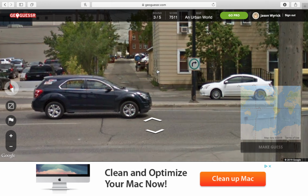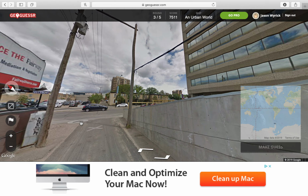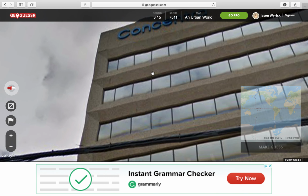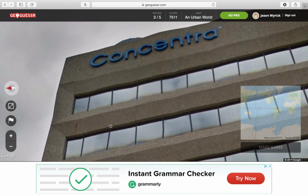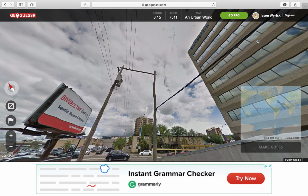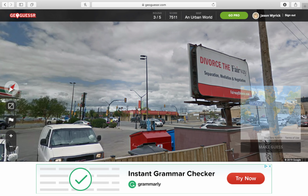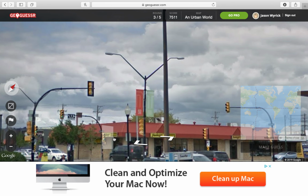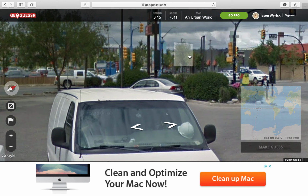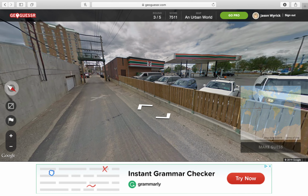Guy looks pretty white. His legs are like ghost-like. So, I'm gonna zoom out or try. Concentra. Okay. And see, again, when you are in America, you'd be very hard-pressed to not see an American flag if you're in an urban area. That makes me doubt that we are in the United States even more than I already did. Man, if we could see how much gas is or how they describe it, whether it's gas or petrol... That would be helpful, but we can't.